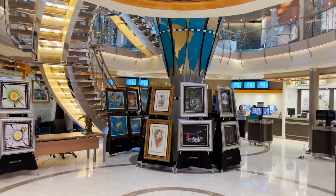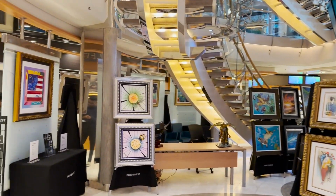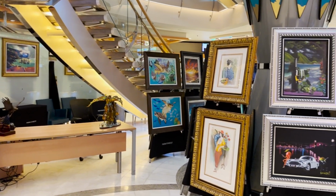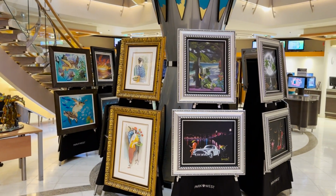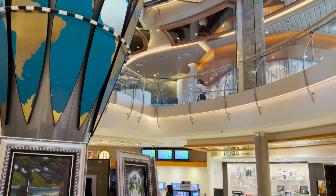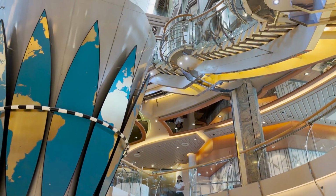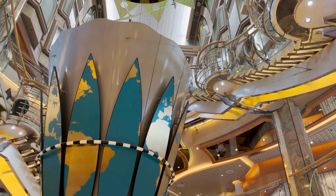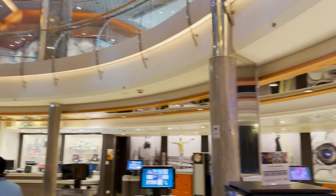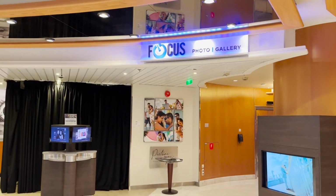So a couple things to see here. First, we have the art gallery, Park West art that you can bid on or purchase. They sometimes have auctions. Sometimes you can just buy it outright, but anything they have, they'll display here. Now, I also want to point out that this is open air up to deck 4 and deck 5 as well, and technically on beyond that, but they do have the stairwells here that you can use to access those points as well.